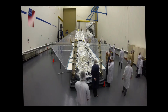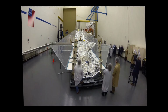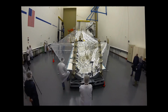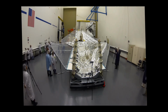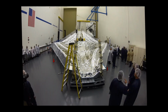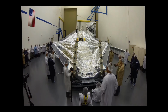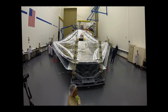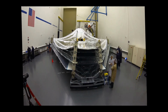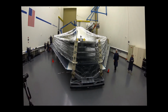This is a manual walkout deployment test of that sunshield. These tables are providing gravity offloading. And here we're practicing how to fold the sunshade up in that containment structure. This ground support equipment that's pulling it out is standing in for those telescoping booms that you saw in the deployment animation. And if you pay attention, you'll see a person appear in the hole in the center here periodically, and that gives you a sense of how big this thing is. And you can actually see the quilting here. Okay, you get the idea.